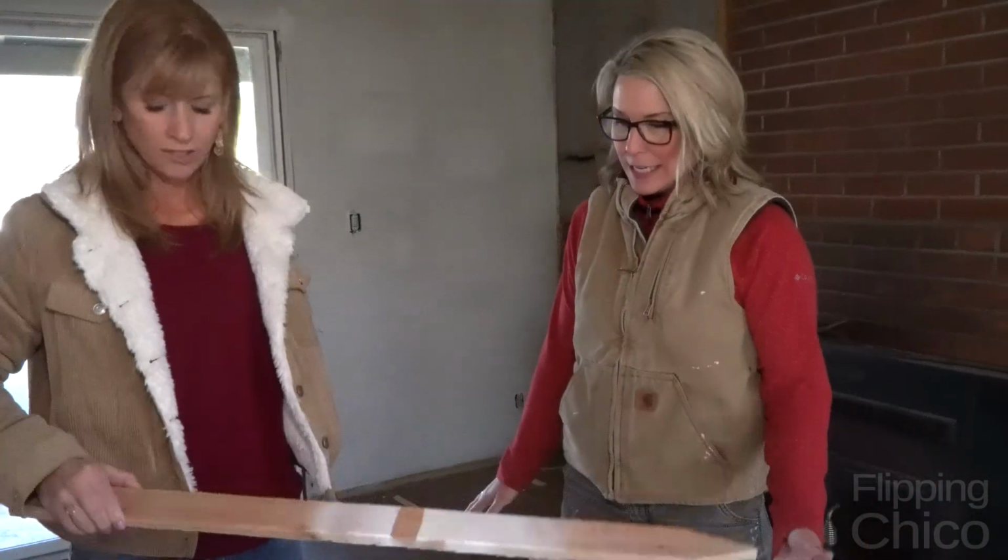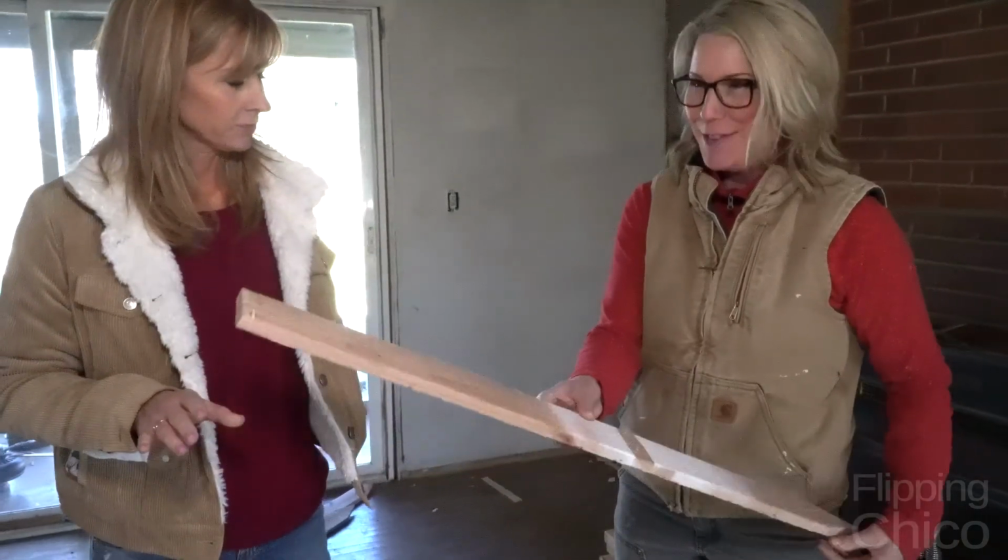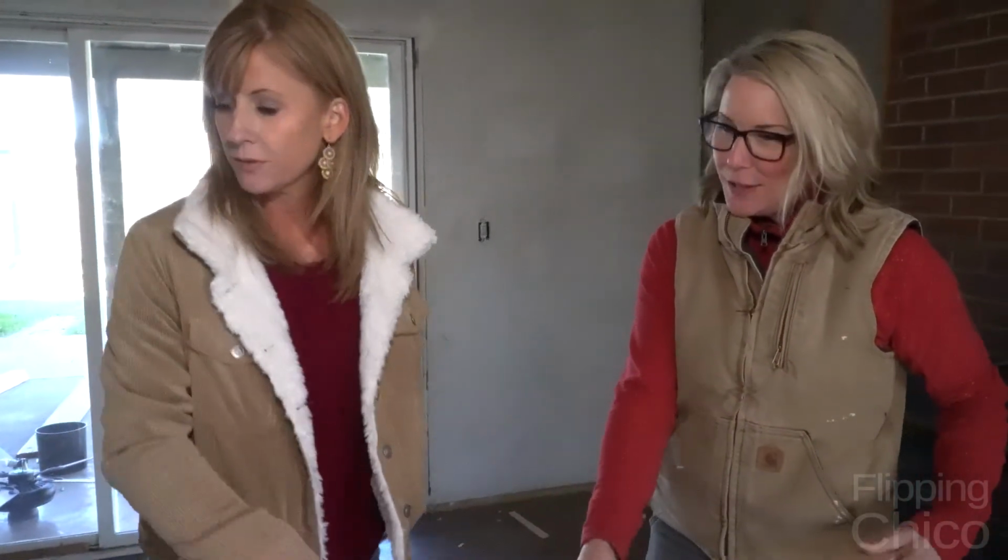I have to ask what these are. Well, that's what we use to stand doors up to paint them. Okay. Yeah. So these are just a little detailed.